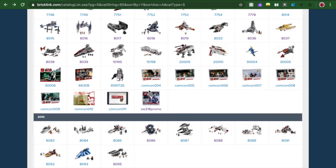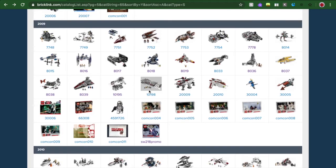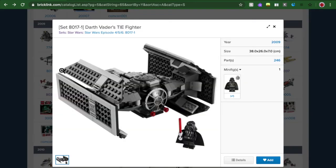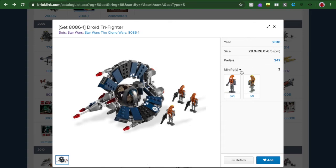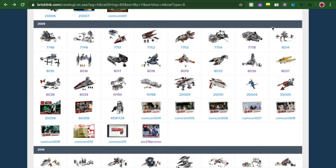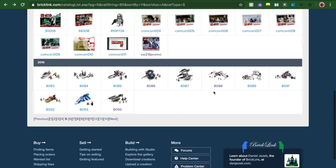I know somebody's behind the screen right now. Well, that's totally not fair, Darth Vader's TIE Fighter is older. Well, okay, it's 1 year older, first of all. That doesn't really make a difference. And second of all, isn't this set bigger? I'm pretty sure this set is bigger, like 246. Okay, this is one piece bigger, so I can see that. But this one has generic minifigures, so it's not a fair comparison. Darth Vader's TIE Fighter comes with Darth Vader.